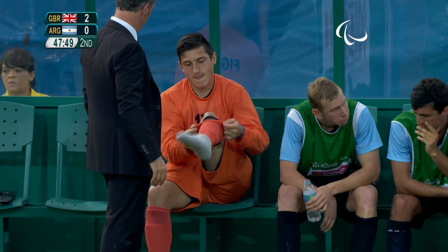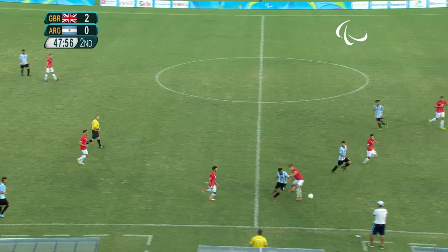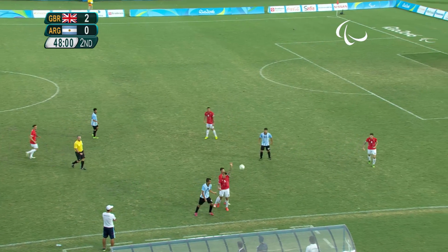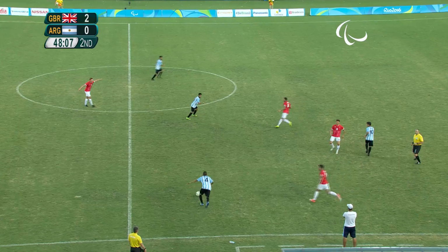Well, they are going to change the goalkeeper, and Claudio Figuera, goalkeeper, midfielder sometimes, is going to get a last go in this tournament. Not quite ready to come on yet.